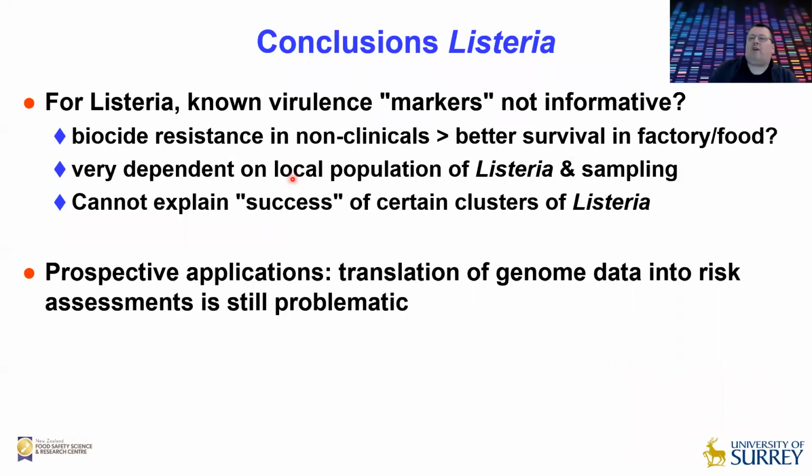But the problem that we find so far is that any of the known markers that people are using in studies are actually not informative. And so we still don't really understand whether there are listerias that we should not worry about, or whether all listerias are bad.